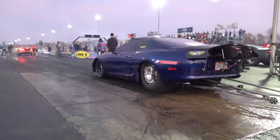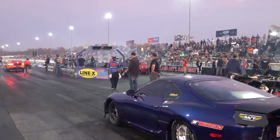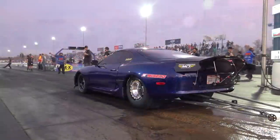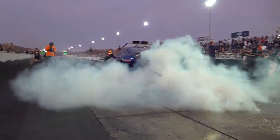Look at that focus. He's in. Man, every time it feels like we just get pulled up to the water box and one of the cars in the pair right in front of us has an issue and has to push back. It's time. Okay. That was really good, I think.